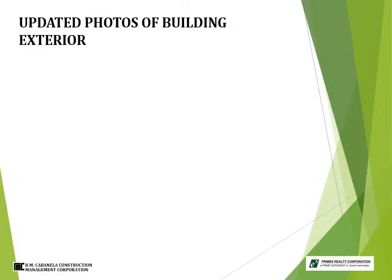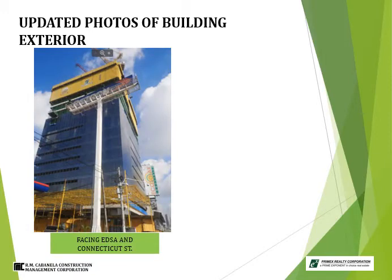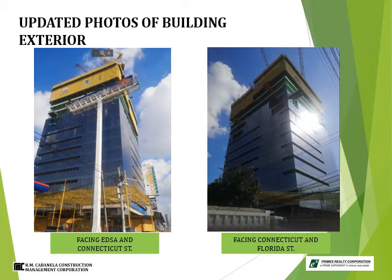First, we bring you the update photos of the building exterior. On the left screen is shown the facing at Saw and Connecticut Street, and on the other side, the elevation of Connecticut Street and Florida Street.